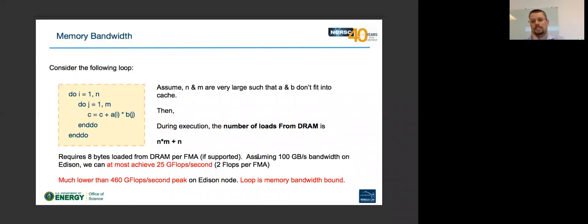Okay, so let's go to the Edison webpage. If you Google NERSC Edison, you'll find on the description on the front page that each node on Edison supports up to 100 gigabytes per second of memory bandwidth. If we assume that we can at most send from memory to the processor 100 gigabytes per second of data, then we can at most achieve 25 gigaflops per second, because remember we had 2 flops for every 8 bytes. So this loop will perform at best at 25 gigaflops per second.